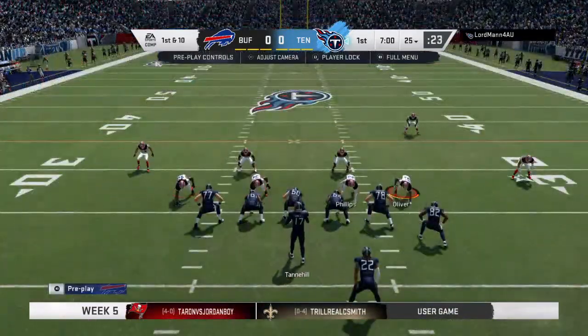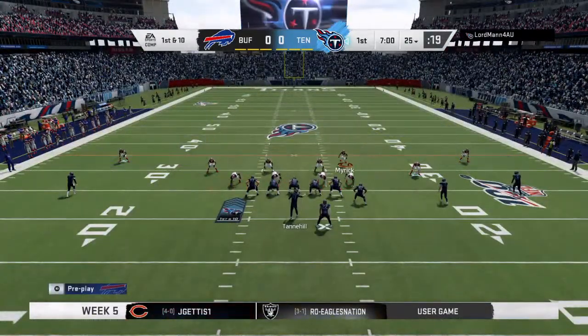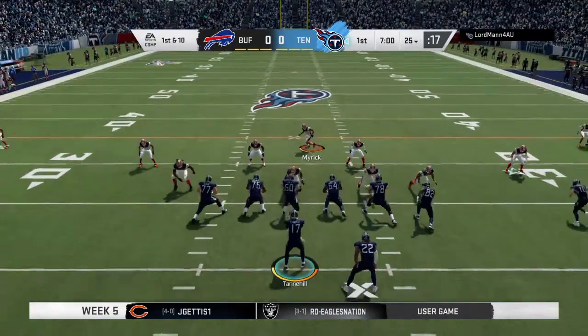Let's go now. 30 base. Yeah. Watch tight end. Watch tight end. Recon, 132 fighter. Let go.